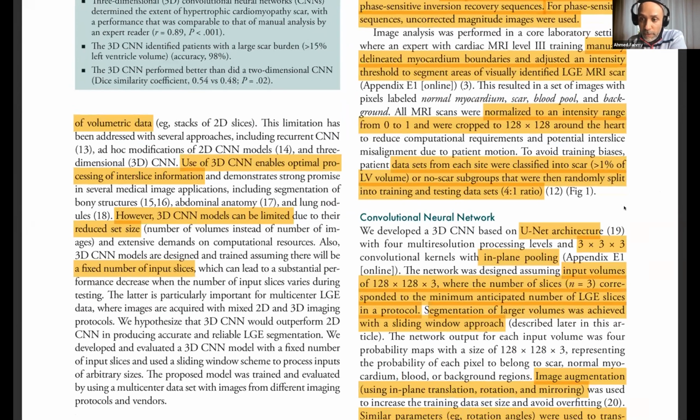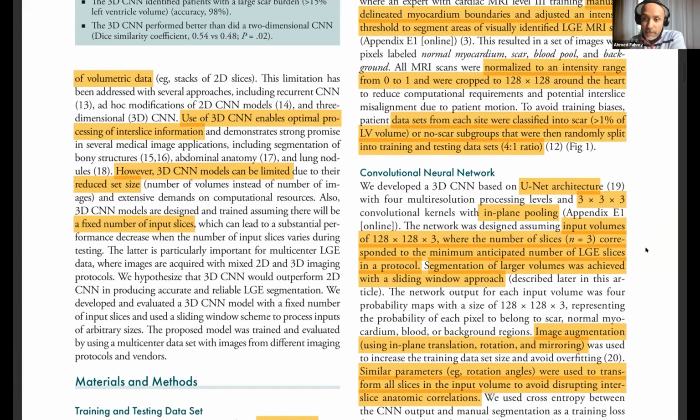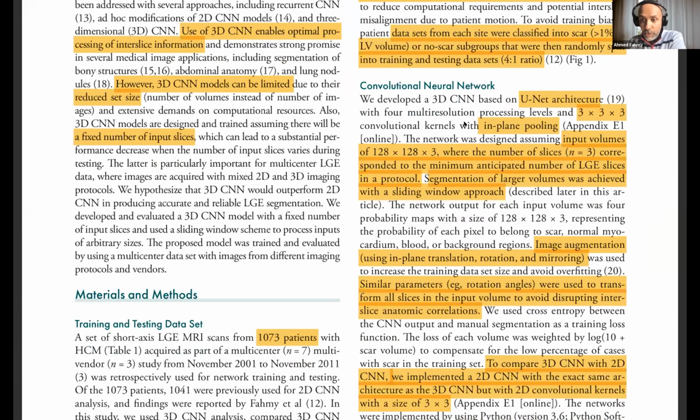All the images were first normalized to an intensity range from 0 to 1, and we cropped all the images to 128 by 128 around the heart. We also classified the dataset into cases with scar and cases without scar, and then did a stratified sampling to split it into a training dataset to develop the model and a testing dataset to test the performance of the model. We have a standard neural network architecture based on UNet.